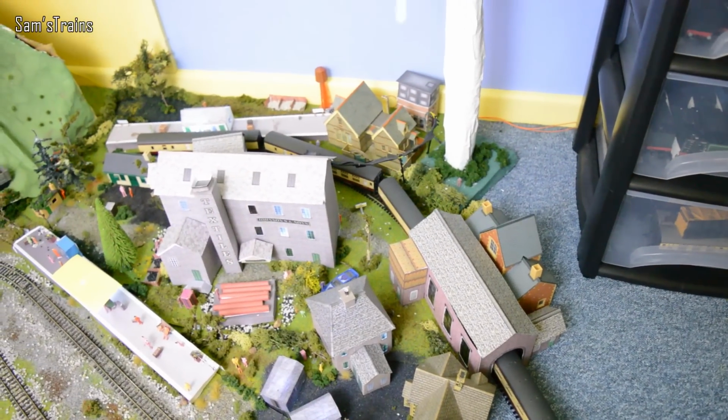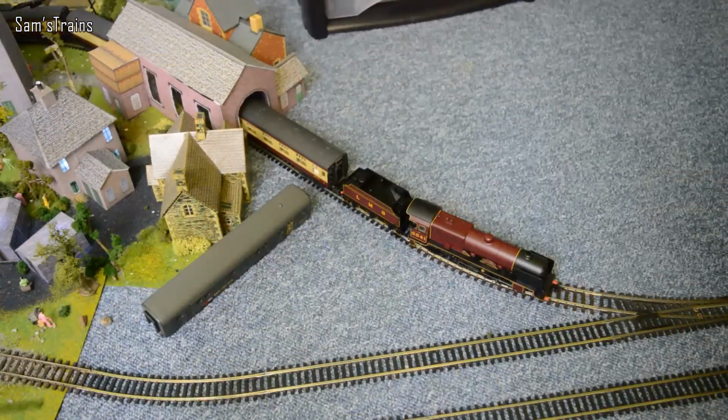Now this loco's got a little quirk in that I think she's actually slightly faulty, the motor is, and when she starts from cold, when she's not been run for a few hours or a few weeks or whatever, you'll see a big puff of smoke come out from underneath the body, and while I'm sure it isn't terribly healthy for her, she does look quite realistic when she starts off.